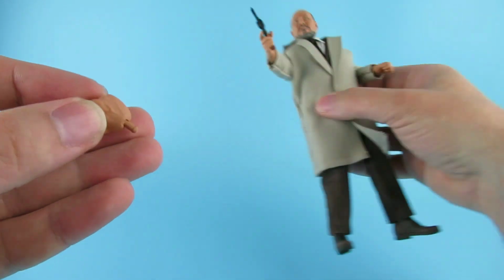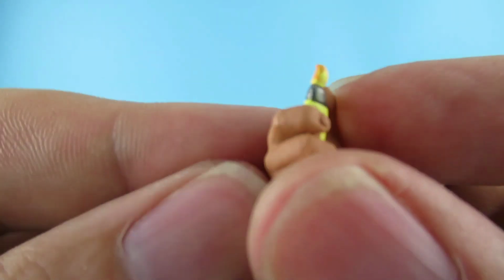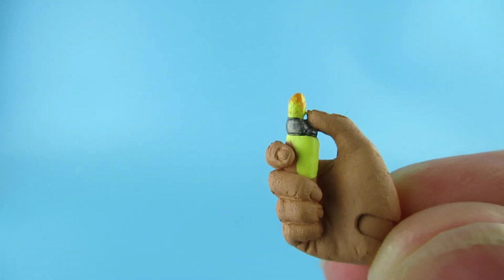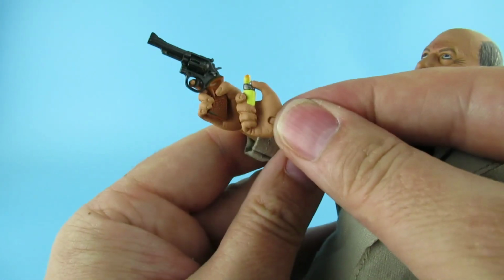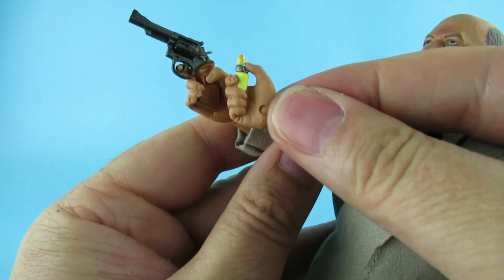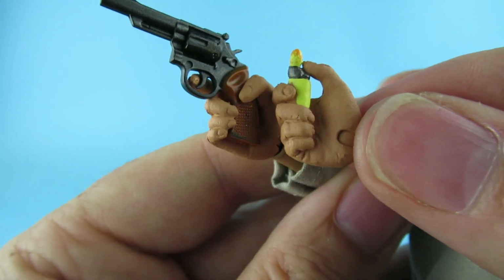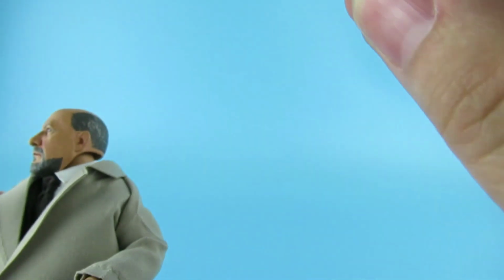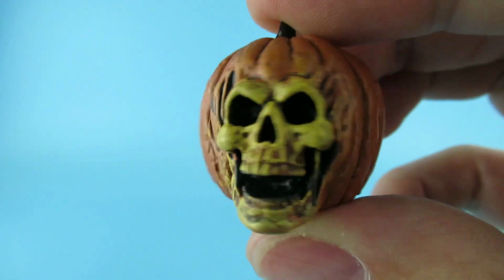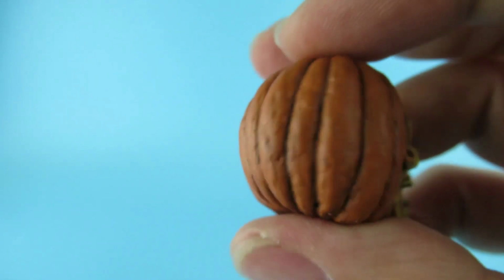Like I say, it comes with the extra hand with the lighter in it, which is a different hand. I did think at first it was the same hand, but the thumb's in a different place. The rest of the fingers are similar, but the thumb is definitely in a different place. So it is at least a different hand. There is the skull as well, which is kind of nice.